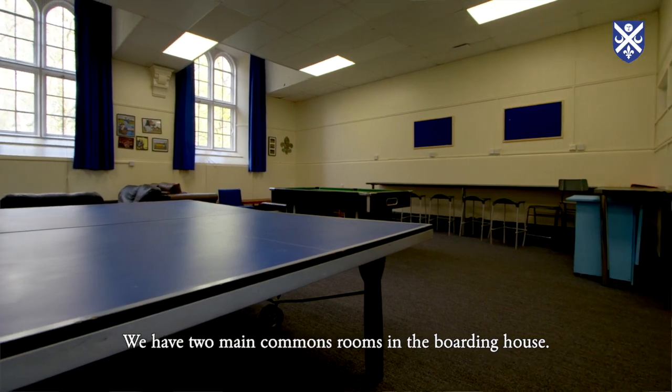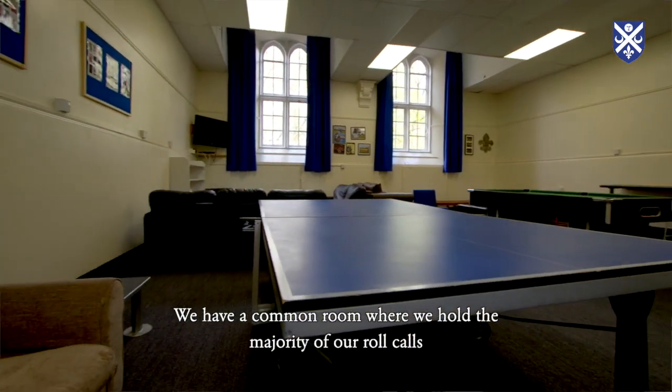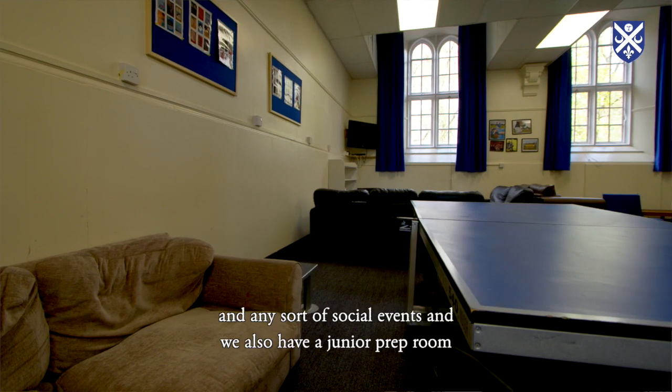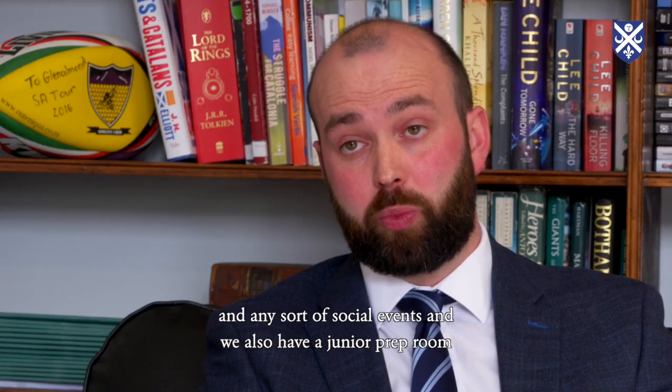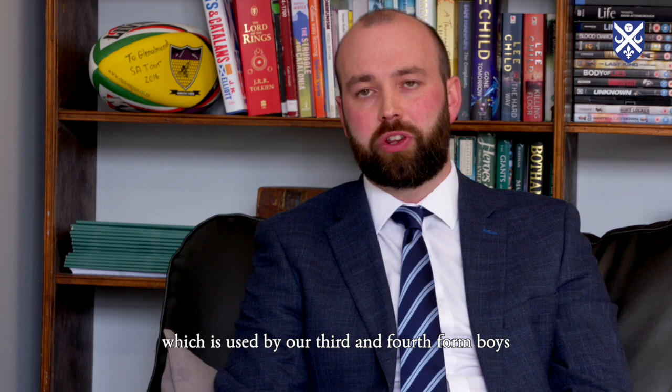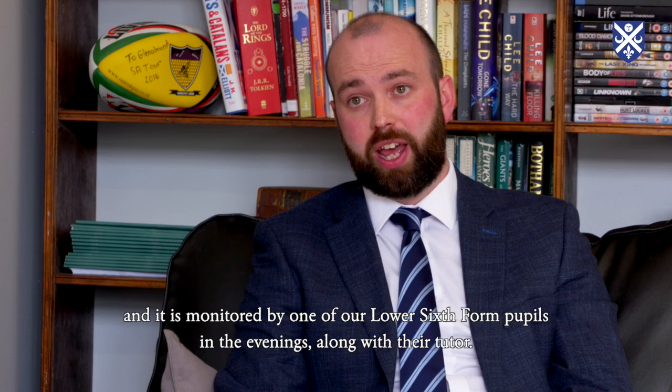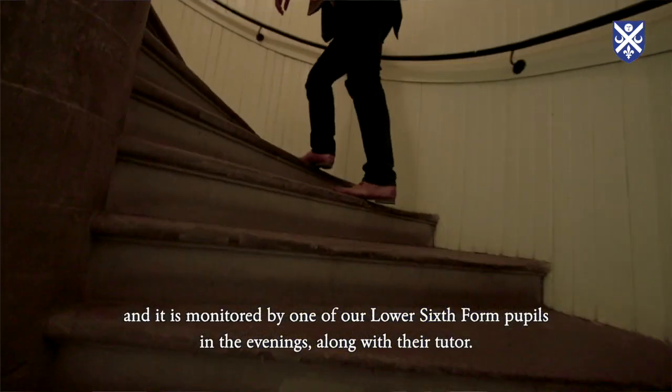We've got two main common rooms in the boarding house. We have a common room where we hold the majority of our roll calls, any sort of social events, those sorts of things. We also have a junior prep room, which is used for the third and fourth form boys, and it's monitored by one of our lower sixth pupils during the evenings along with the tutor.